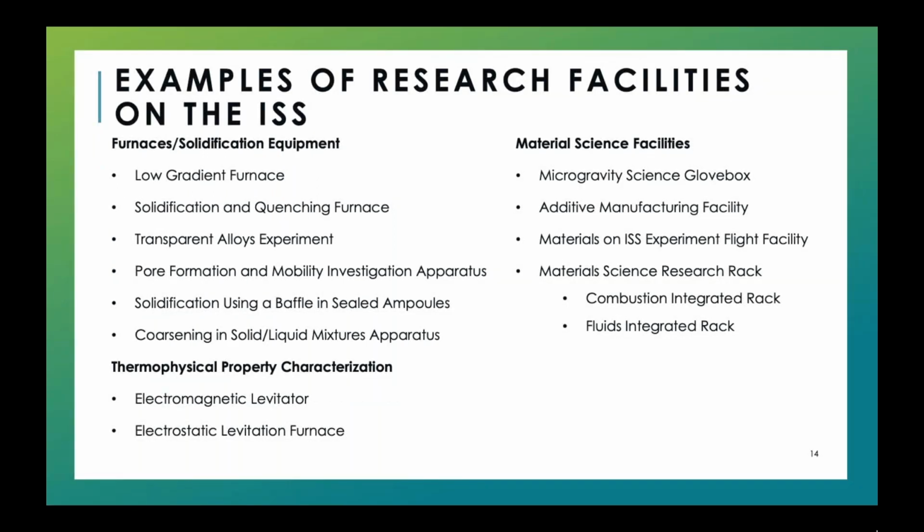One of the key areas of your proposal development will be how to translate your ground-based research to facilities that can operate on station. Often the simplest route will be using existing facilities on the ISS. Here's a list of some of the research facilities that may be of interest for material science investigations.